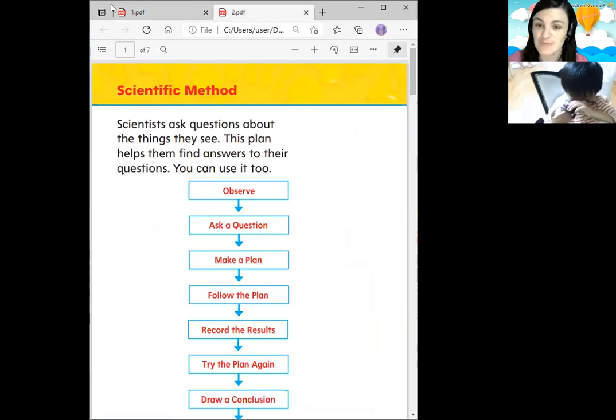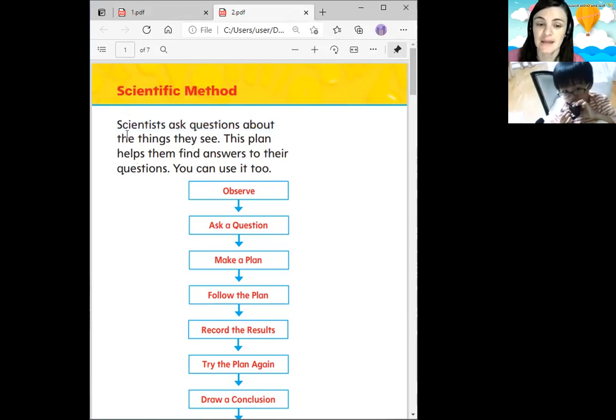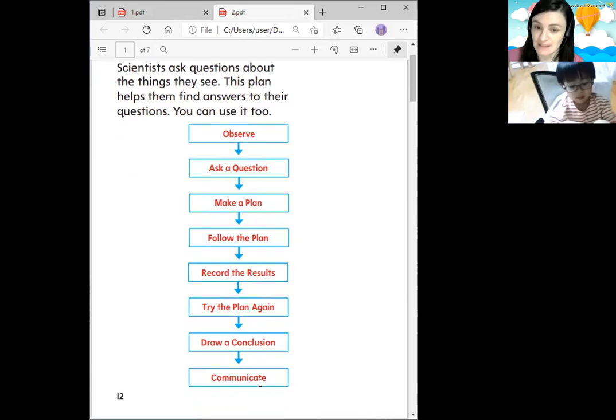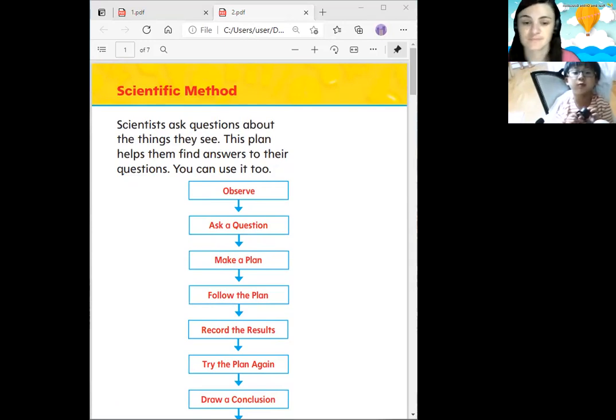So we're gonna go to part two. Part two, or lesson number two, is about the scientific method. When we study to become a scientist, we always have to practice the scientific method, okay? The scientific method is a plan that they use to perform different experiments. Can you read here? Scientists ask questions about the things they see. This plan helps them find answers to their questions. You can use it too.